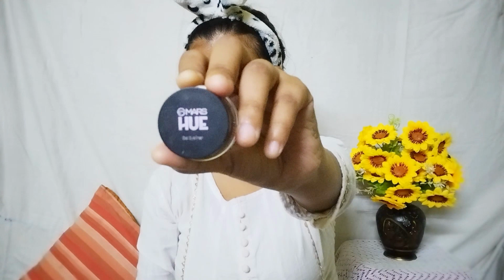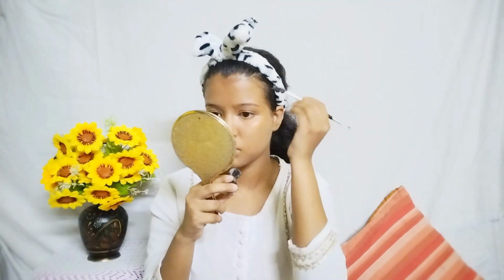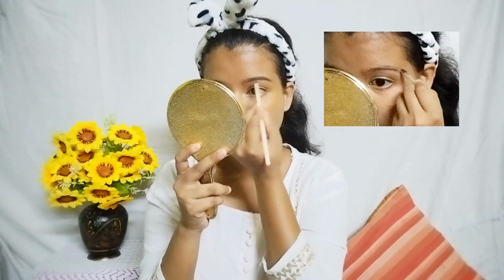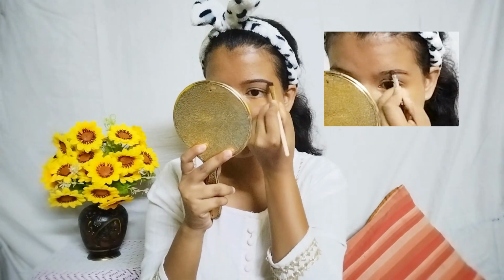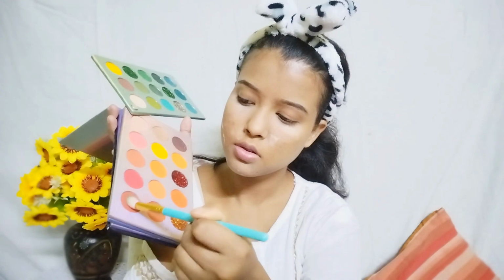Next I am doing my eyebrows with this Mars Hue gel liner in the shade of black. Next I am using this dark peachy shade to create my whole eye look.